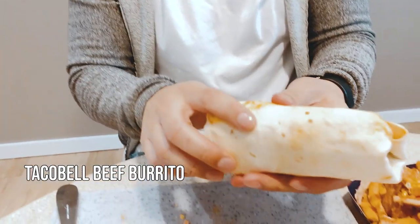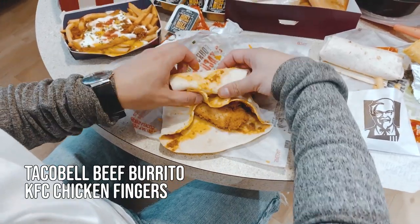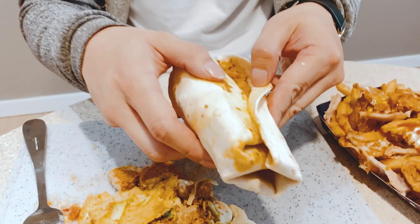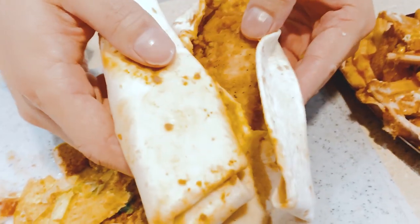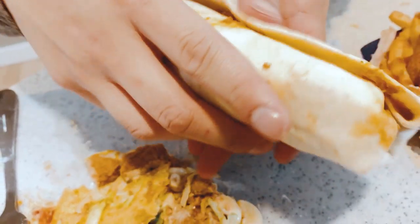For my fourth mashup, we have the cheesy beef burrito, and I mashed it up with KFC's chicken fingers. So there's about three chicken fingers in here. I wanna open it up, but I feel like I might, there's a little sneak peek here. Yeah, I might just ruin it. So I'm gonna take a quick bite. And let's get into it. Cheers.